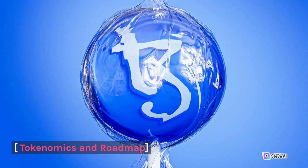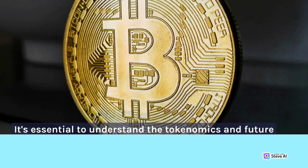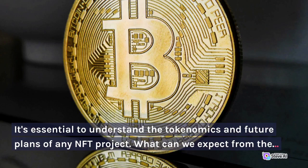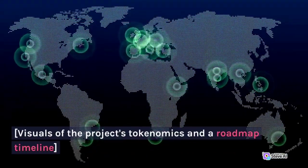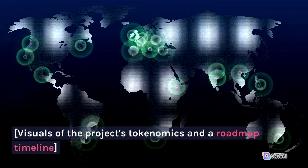Tokenomics and roadmap. It's essential to understand the tokenomics and future plans of any NFT project. What can we expect from the AIGC-NFT project in the coming months? Visuals of the project's tokenomics and a roadmap timeline.